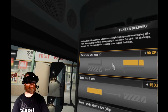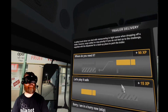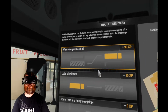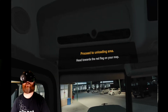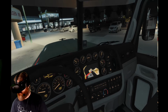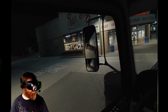Alright, so where do you need it? Should I do that? I don't know. It's a toss-up. It's either easy or hard, and this is the hardest one. But they pay more. Proceed to the unloading. So that's delivery only. I'm thinking it's that way. Yeah, I can see right here on the GPS they want me over this way.